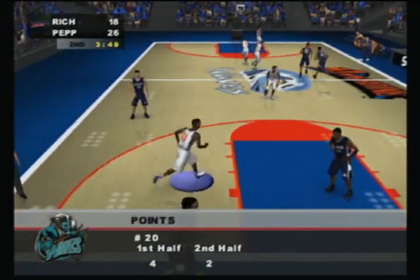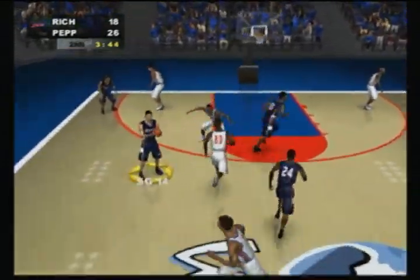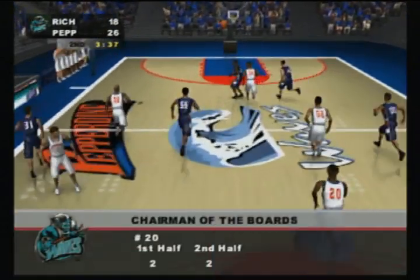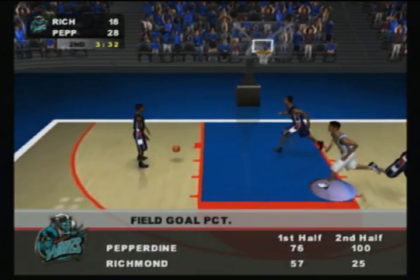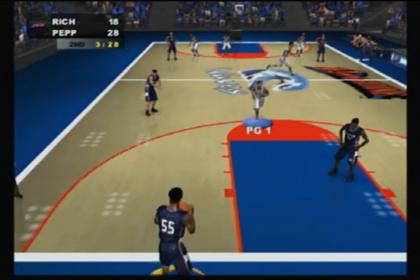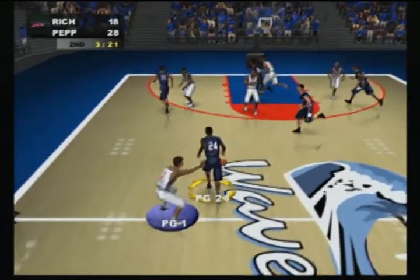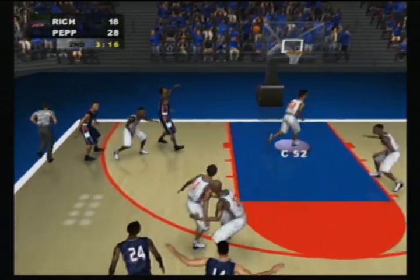Number 20 has contributed 4 points. Let's go from three. 20 gathers the wrist shot. Stand up. That fires up a team like nothing else. Beautiful pass. Gets off the jumper.